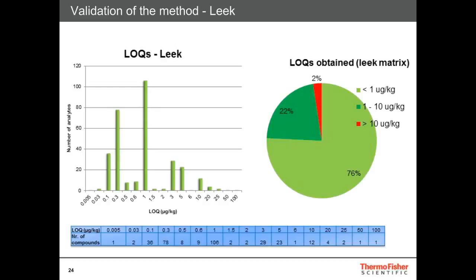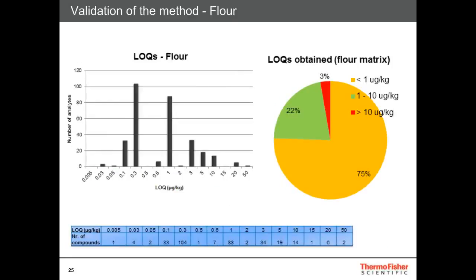LOQ values under 1 ppb are valid for 76% of all target compounds. 22% of LOQs are in the range from 1 to 10 ppb, and 2% of compounds are above 10 ppb. But again, all LOQ values fulfilled our criteria and are smaller or equal to MRLs for leek matrix.